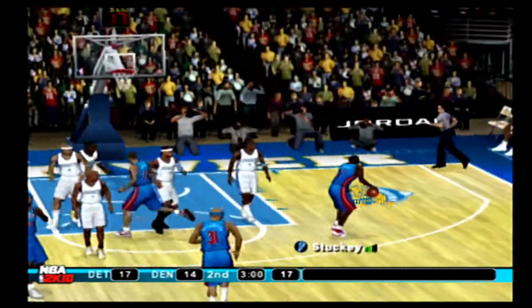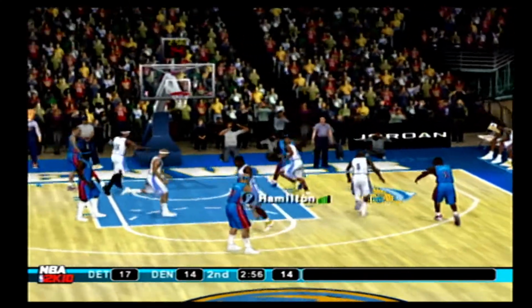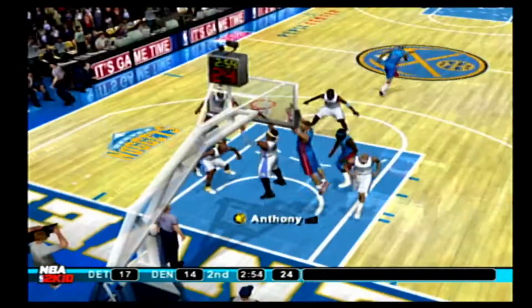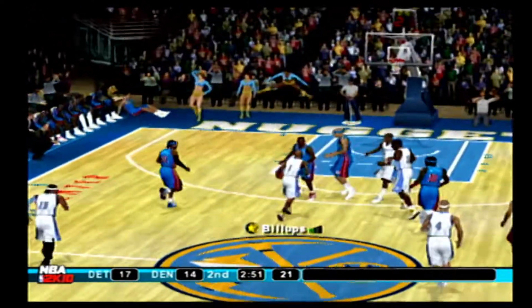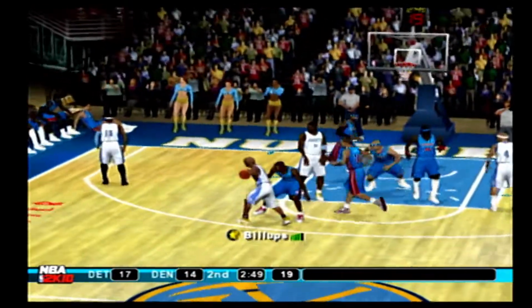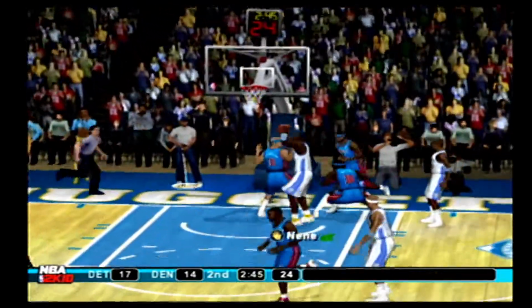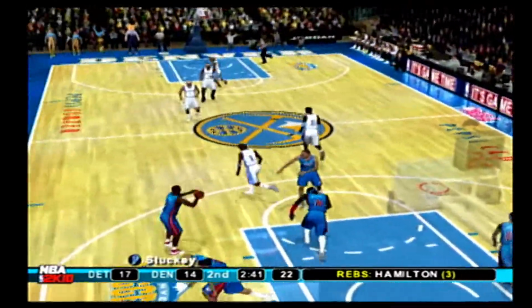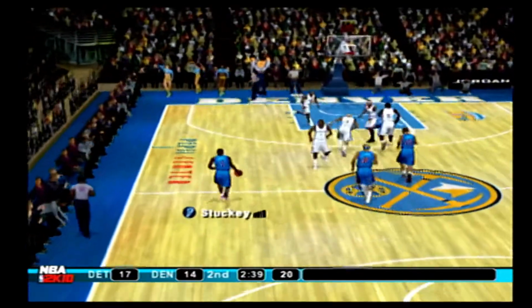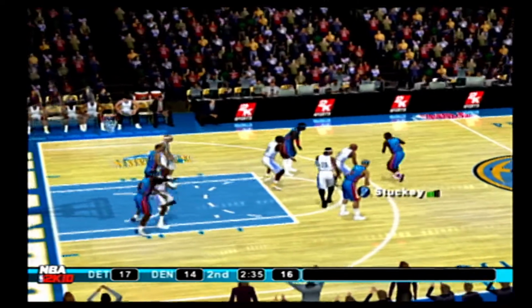Dishes to Stuckey. The pass to Hamilton. Fires from the right block. Carmelo yanks down the defensive rebound. The Nuggets with the ball. 2:52 left in the second. Offensive board by Nene. Fired long by Nene. To Stuckey. Way to scrap and fight for the ball. Nice board. Stuckey brings it up the court.